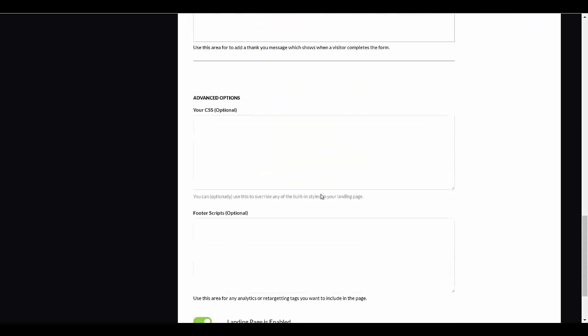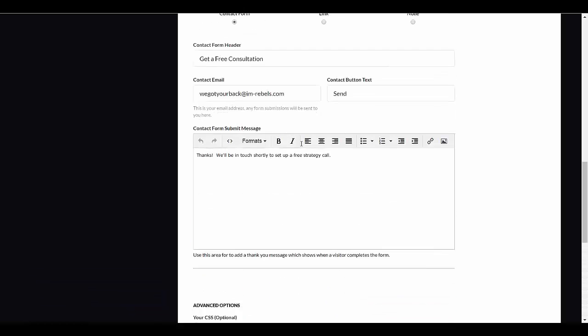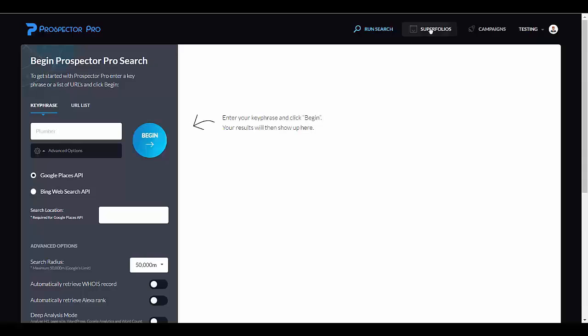And we've added a nice little place for your tracking pixels and retargeting pixels right down here, so you don't have to worry about trying to figure out how to enter them onto the page. You can enter your conversion pixels and tracking pixels right there. So that's the Superfolio, and then the last part is the campaign, which is going to send the customized emails.